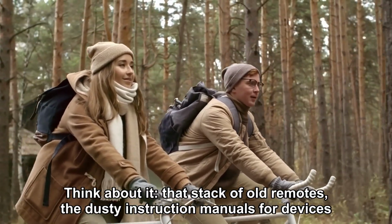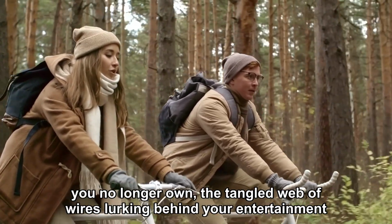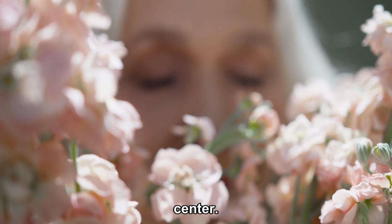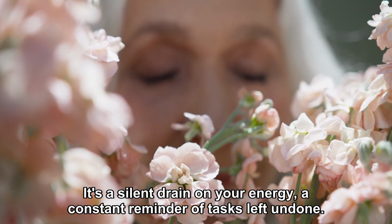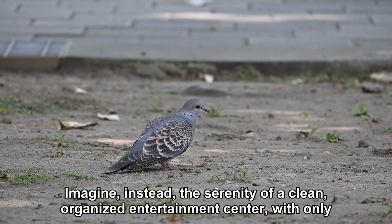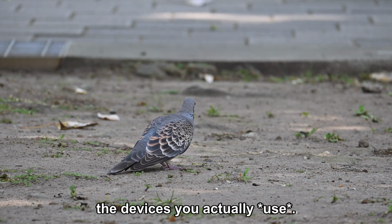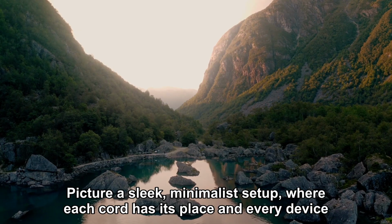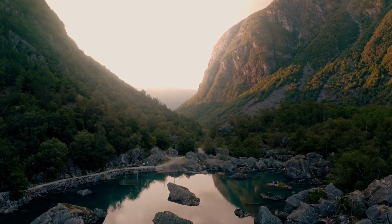Think about it. That stack of old remotes, the dusty instruction manuals for devices you no longer own, the tangled web of wires lurking behind your entertainment center. It's a silent drain on your energy, a constant reminder of tasks left undone. Imagine, instead, the serenity of a clean, organized entertainment center, with only the devices you actually use. Picture a sleek, minimalist setup, where each cord has its place and every device serves a purpose.